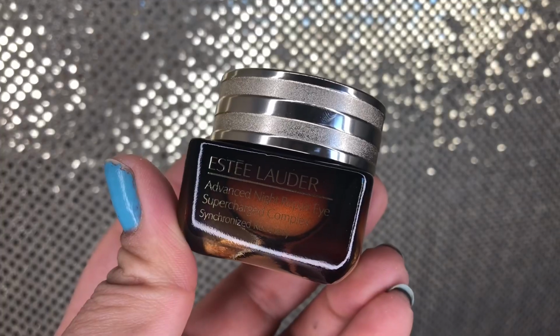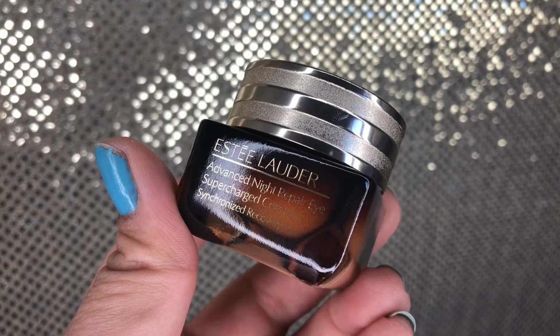So the first item that I see here in the bag is from Estee Lauder. This is the Advanced Night Repair Eye Supercharge Complex. I'm very excited about this. I do have the Advanced Night Repair from Estee Lauder as well. This is the eye cream, and the other one that I have is a serum, so I'm excited to try this out. It doesn't really smell like anything, but I've heard good things about this eye cream, so I can't wait to see what it does for my eyes.